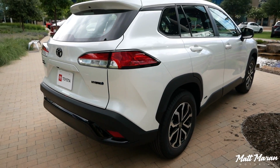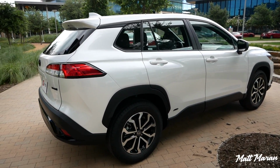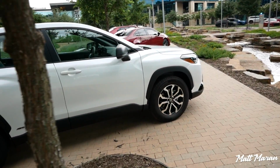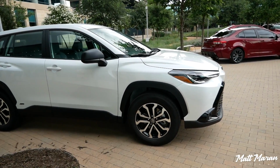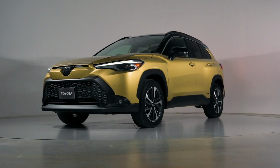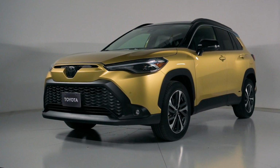But for the Corolla Cross, they did also give some performance numbers, saying it'll have 194 horsepower and an 8-second 0 to 60 time, plus an estimated 37 mpg combined. So it's a nice power improvement from the 169 horsepower of the non-hybrids. It also only comes in the S, SE, and XSE trims, which are also new for 2023, because the 2022s only had the LE and the XLE.